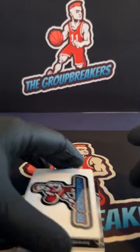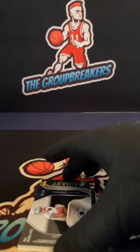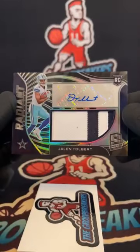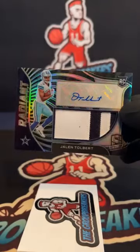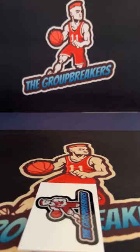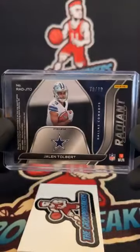Final autograph, good luck, will be for the Cowboys. Three straight, 79 of 99. Radiance. Horizontal, two color RPA of Tolbert. Another one for Dallas and Josh to close this out. Give me a second to do the recap of this one. Tolbert, 79 of 99. 1 second, guys.